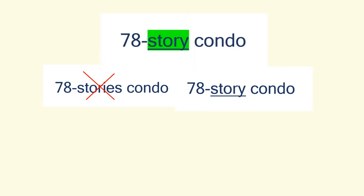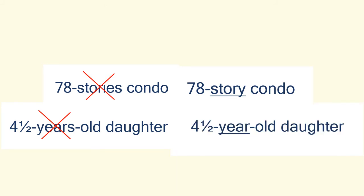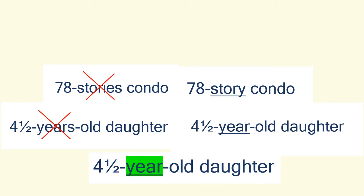Since that last example contained a number, I want to take a moment to talk about an all too common error. Another compound adjective. Very bouncy, very melodious. This all too common error for speakers of English as a second language is to make compound adjectives with numbers plural. You notice I didn't say 78 stories condo, I said 78-story condo. Story was singular. I didn't say 4.5 years old daughter, I said 4.5-year-old daughter. Year was singular.